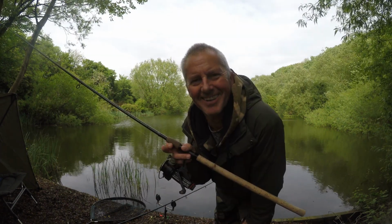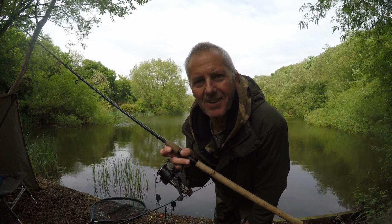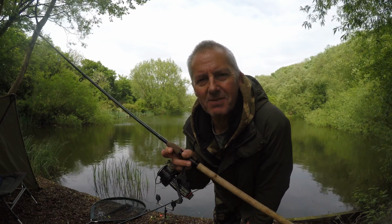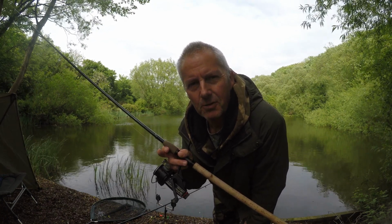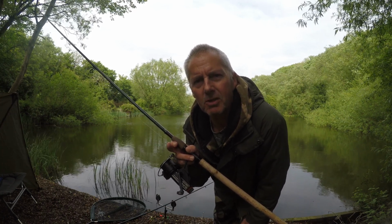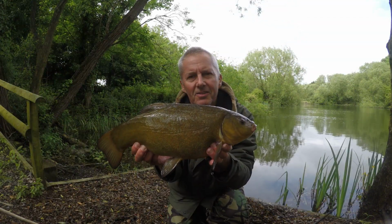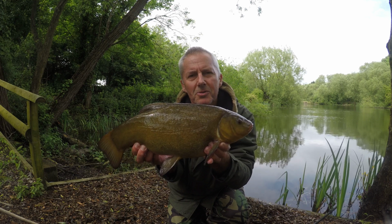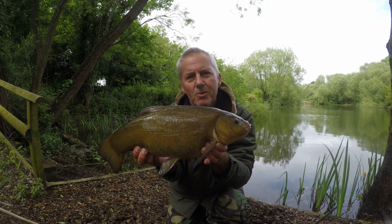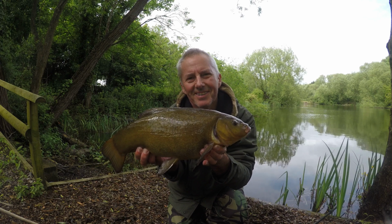Got one. They've been hard to come by this afternoon, I tell you. But that was soon after a recast, and I've just got a nice tench. I think this is a photographable one, a 5-pounder. Nice looking female, I think it was. So this afternoon's been pretty tough, so I'm quite pleased with this one. Hopefully there'll be a few more before we go home. But either way, happy with this one.